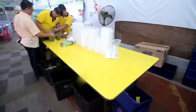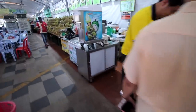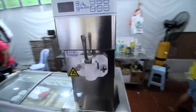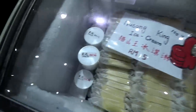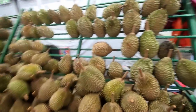And they can even pre-pack it if you want to in smell-proof containers, so you can take it away. They even have Musang King soft ice cream, which is not vegan, that one. I'm vegan, so I won't have any of that. And then they've got the Musang King ice cream, which is like the hardest solid ice cream. They even do durian paste if you're interested in that. And yeah, just more and more durians.